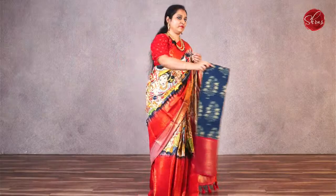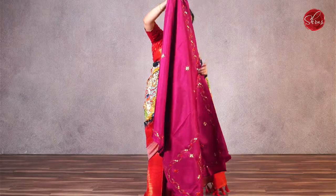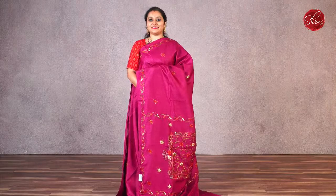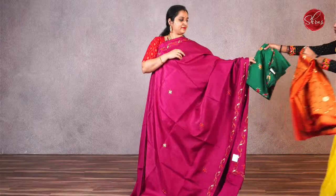Next we have this kanta stitch. Price at 1390. On semi tussar fabric. This is a nice deep purple with beautiful kanta work all over the body. That's going to be the pallu. It comes with a running blouse. Price at 1490. We have an orange. And a bottle green. Also priced at 1490.